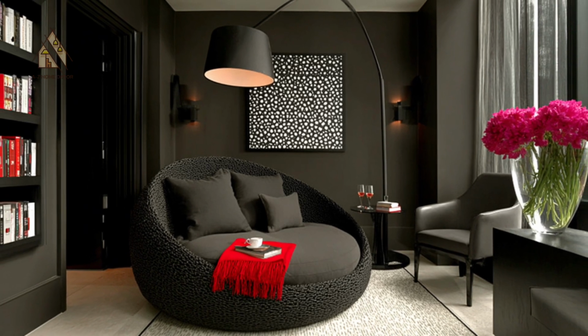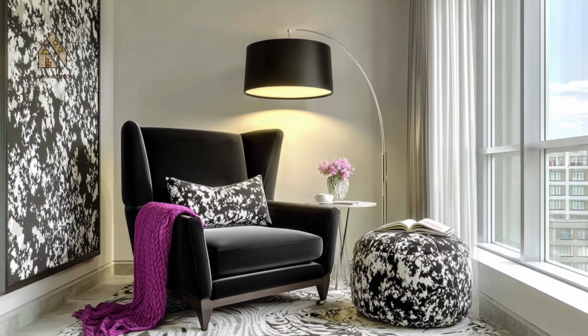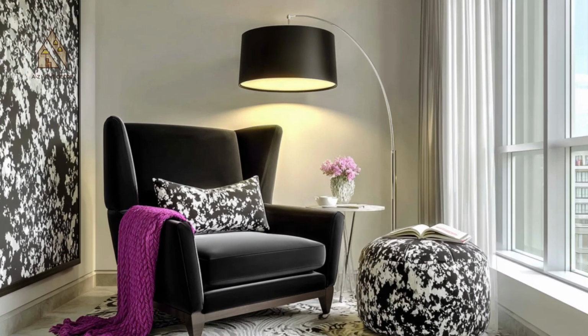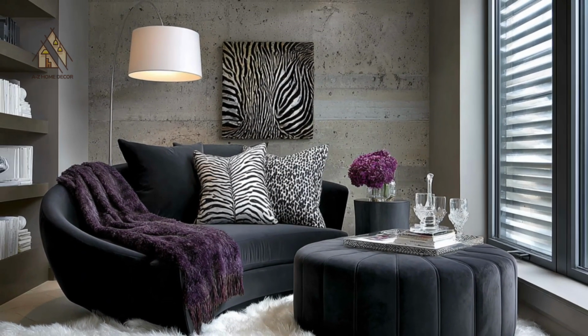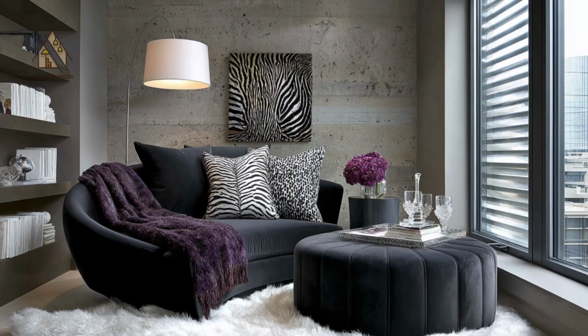But what happens when you flip the script? A room where black is the dominant tone, matte black walls, black furniture, black flooring. Suddenly, fuchsia takes on a new role. A velvet chair, a piece of bold artwork, or even a lamp becomes a focal point, vibrant, sensual, magnetic.